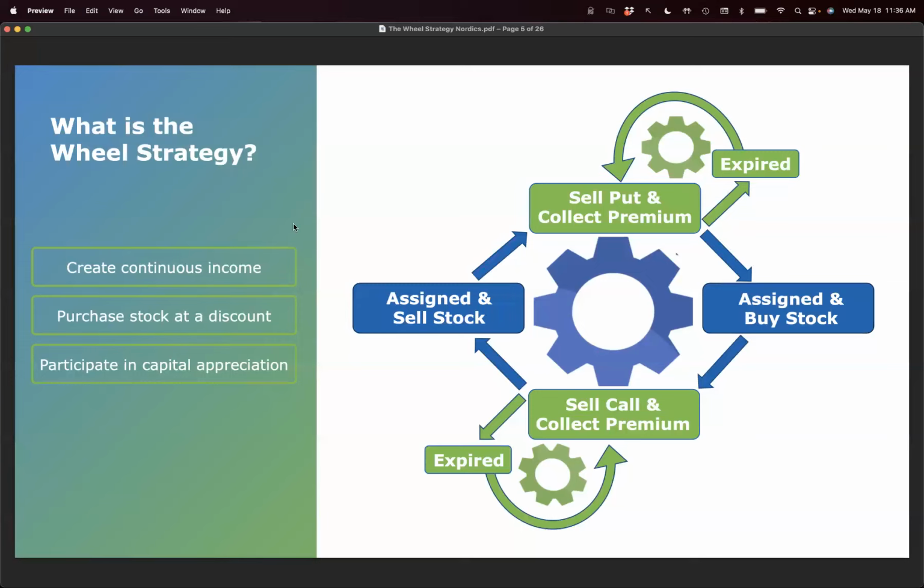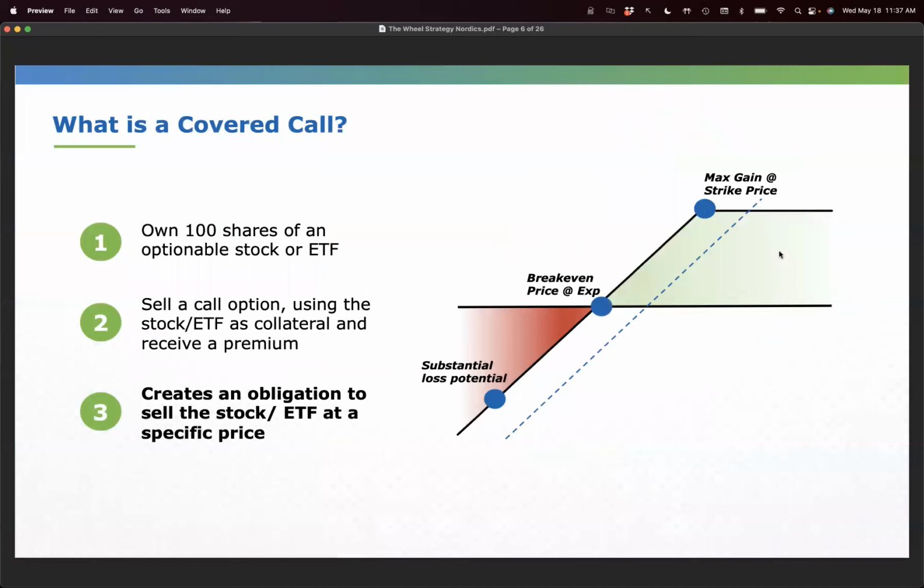Okay, and it allows you to create a continuous income stream on the stocks that you wish to purchase and the stocks that you own. It allows you to purchase your stocks at a discount, and allows you to continue to participate in capital appreciation of the stock that you own while you create a continuous income stream on those stocks. And it's meant to simply add income to the equities portfolio that you currently own, which almost every single one of you have responded yes to.